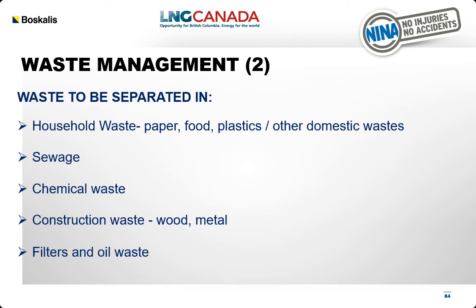Waste management. Waste is to be separated and segregated into the following categories: household waste such as paper, food, plastics, or other domestic wastes, sewage, chemical waste, construction waste such as wood and metal, and filters and oil waste.